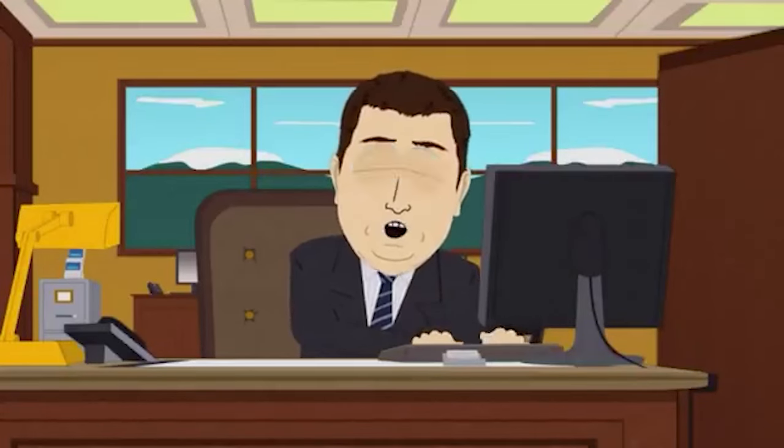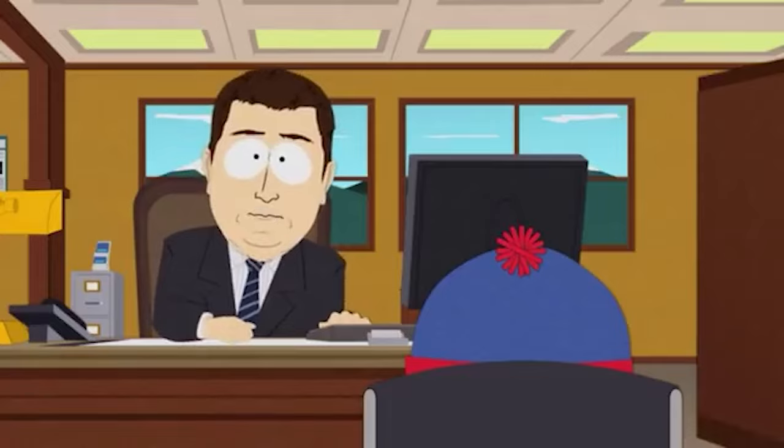We can put that check in a money market mutual fund. Then we'll reinvest the earnings into foreign currency accounts with compounding interest, and it's gone. It's gone. It's all gone.